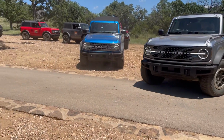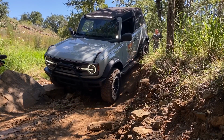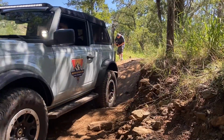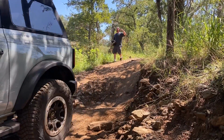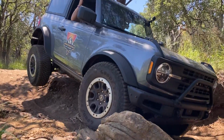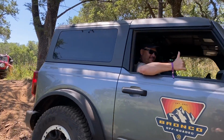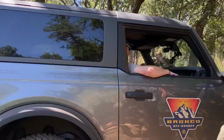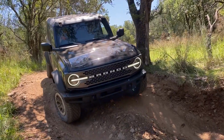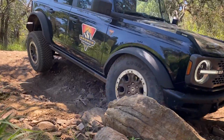Folks, we'll keep it nice and tight there. Nice. Great job with that throttle. Beautiful. Great job. Hey, base model squad. Yes, let's go. This is her first time off-road behind the wheel. She's going down a nice drop off into a ditch through some water. Beautiful.